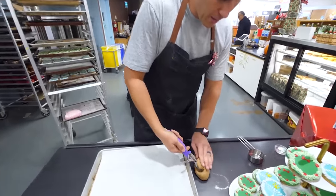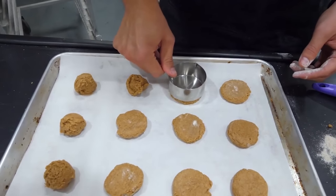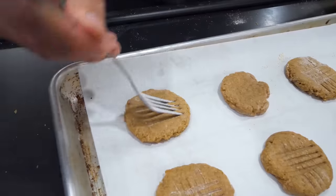Just scoop right out of your dough right here. You have just a little space in between. Just get them in a nice peanut butter shape there. Take a fork, put it in flour. These are the little details that are really gonna sell it for Santa.